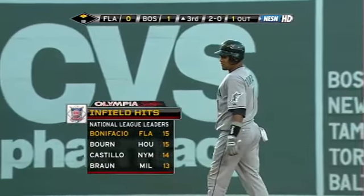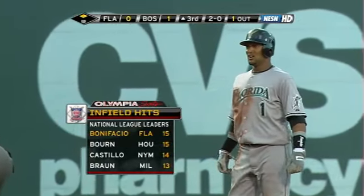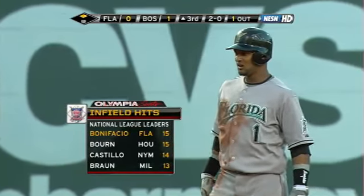15 infield hits for Bonifacio, one coming in this inning. Michael Bourn of the Astros, former Philly, also with 15.